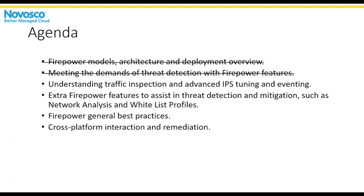Okay, so I'd say that's a little bit about what the Firepower is doing to try and meet the threat detection requirements of today. Next, I'm going to talk about understanding traffic inspection, and then we're going to have a little look as well at some tuning. How we can affect the alerting and stuff like that.